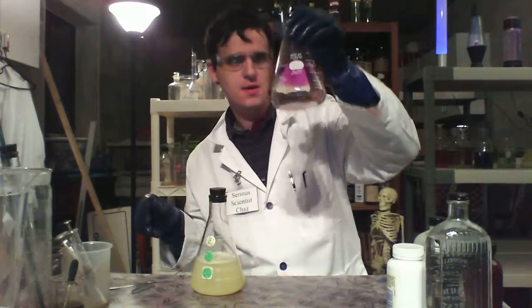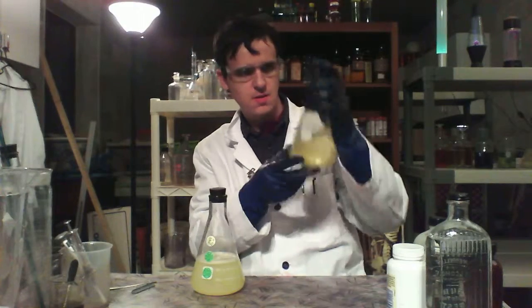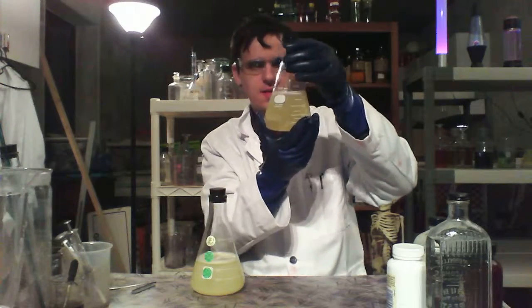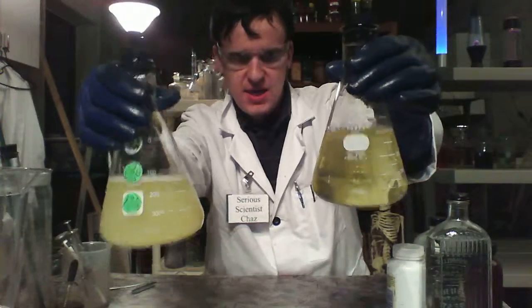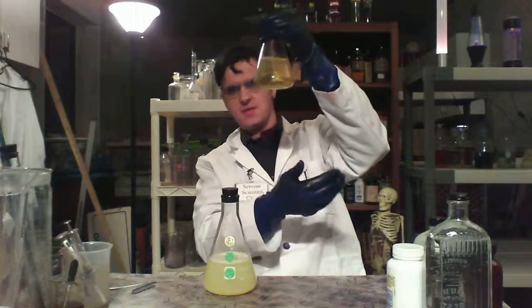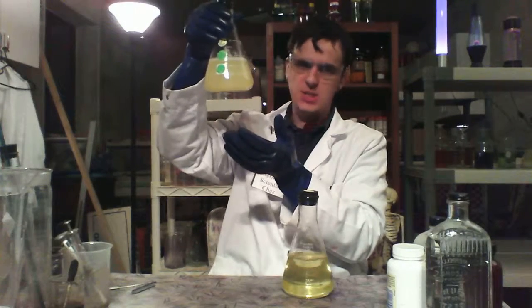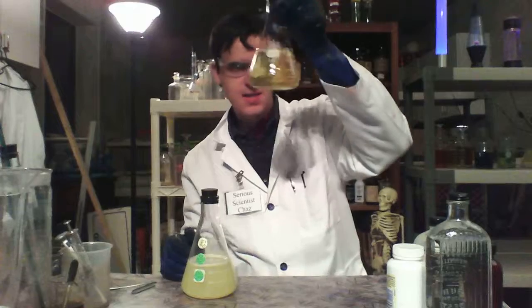Look at that, and shake it up. It's still yellow. One's transparent, one's opaque. One's clear, one's not. This is transparent, you can see right through it. The first one is opaque, it's still glowing. This one is transparent.